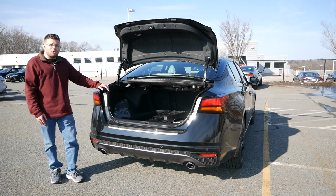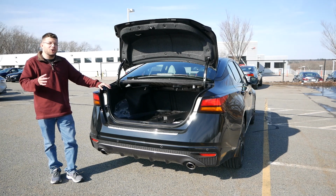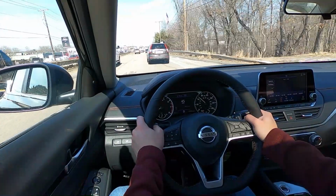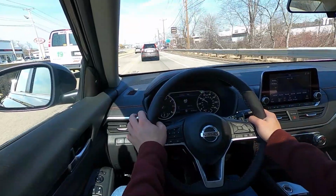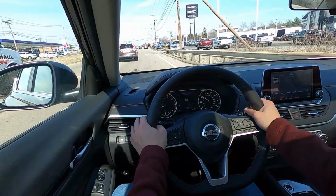So as I said before, I understand that going with a Nissan Altima over a Nissan Rogue might hurt when it comes to the practicality, but if you are just looking for fuel efficiency, this might be the way to go. So we are now behind the wheel of the 2022 Nissan Altima SR Midnight Edition, doing a very quick spin around the block to get a good idea of what this car has to offer.